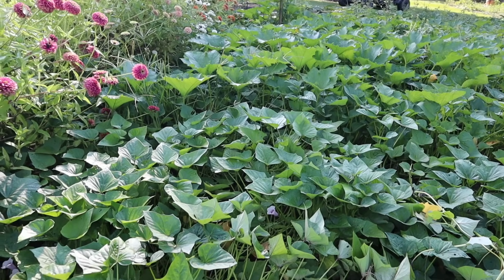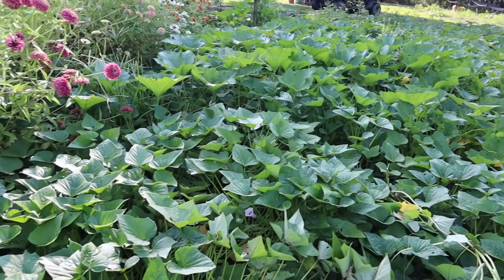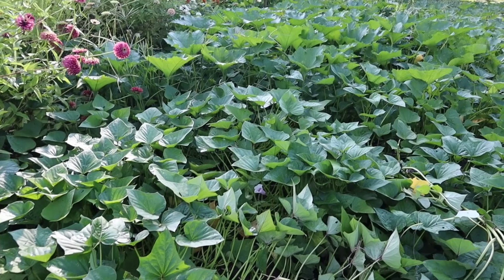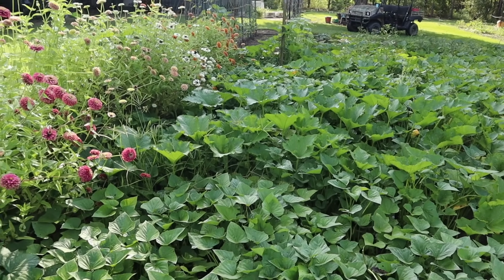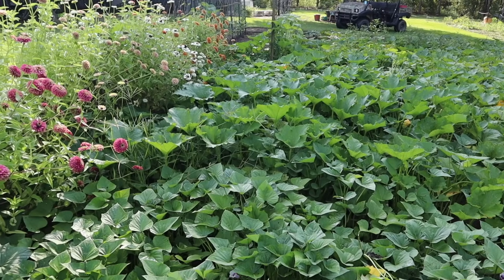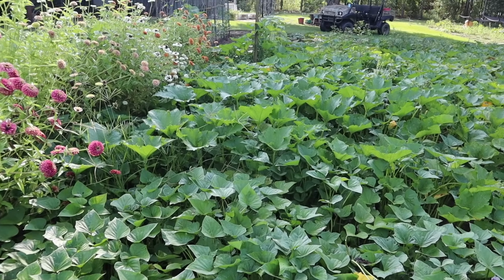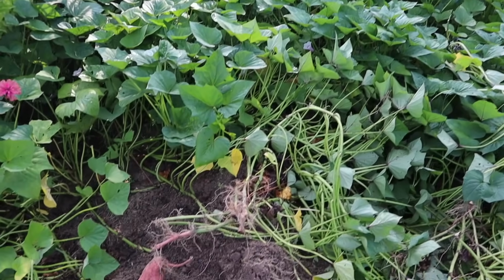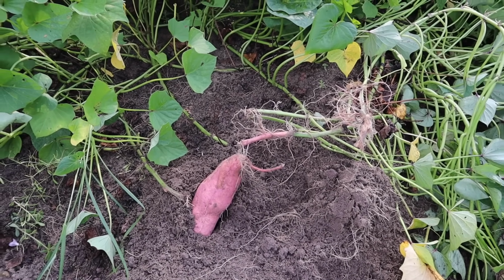So as I told you earlier, we've got an absolute jungle here. Sweet potato plants, pumpkin plants running into those, flowers over here. Hard to kind of tell where one plant ends and another starts. We planted these on May 3rd. Today it is August 9th. So we're right at about 95 days or so from planting. Georgia Jet, I think, has a maturity of 90 days. We should be good to go, but just to be sure, I came out here earlier and pulled up one of the plants, saw that puppy right there, and I said, yep, we need to get these out of the ground.